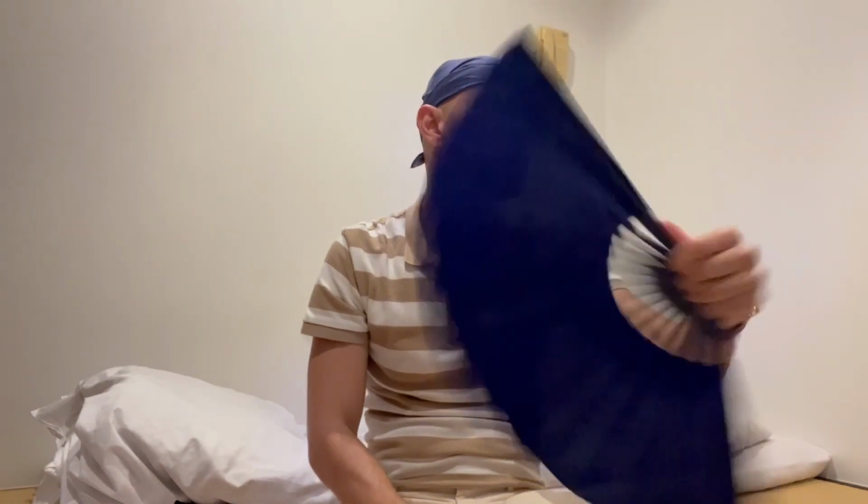I brought a fan with me from the Philippines because I knew this was going to come in handy with the warm weather here right now. And I can also use this as an umbrella of sorts. Yeah, but anywho, what else did happen?